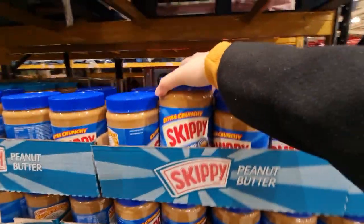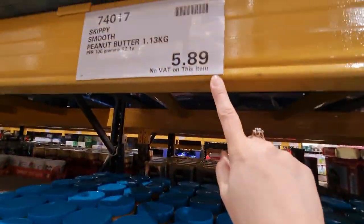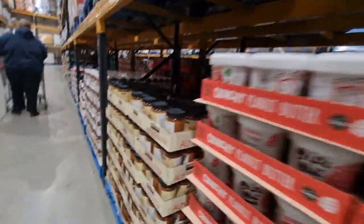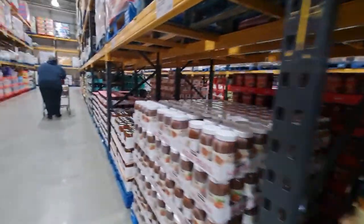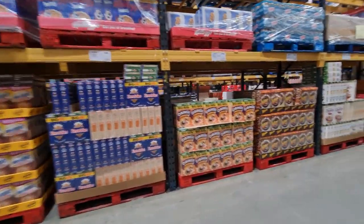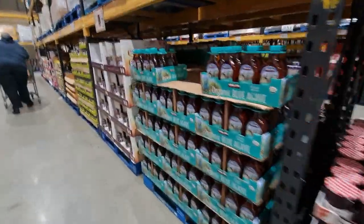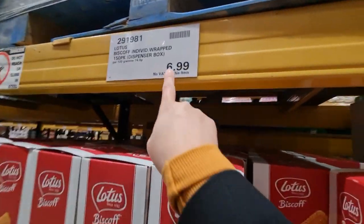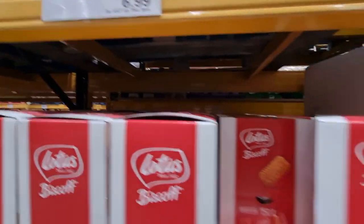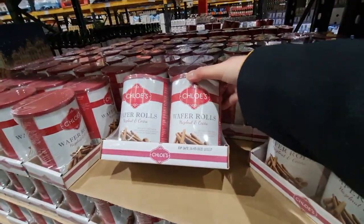$7.99. Skippy na crunchy, $5.89. Meron din silang smooth na $5.89 din. Almond butter, $6.39. Aking favorite na strawberry jam. Ano ba favorite? My biscuit. Nasa ano siya? 150 pack, 6.99. Wow! May mukhang masarap din to. Wafer rolls for $3.99. And we're back in the car.